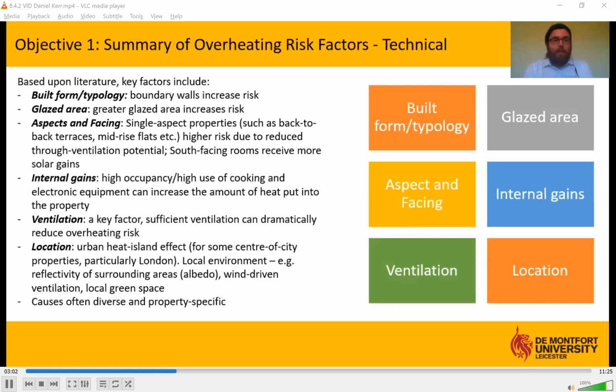But ventilation is a key factor in terms of technical risks of overheating as well. If there's a lack of ventilation, then overheating risk is dramatically increased. And location is also a problem. For example, CIBSE provides definitions of overheating for London and the Greater London area, and then the rest of the UK. So the urban heat island is very strong in London in particular.